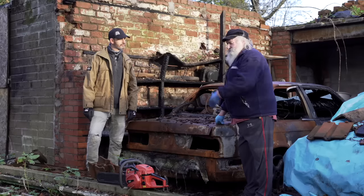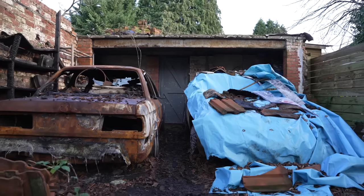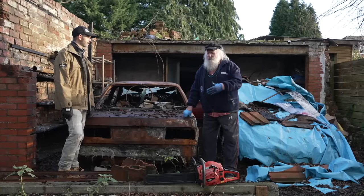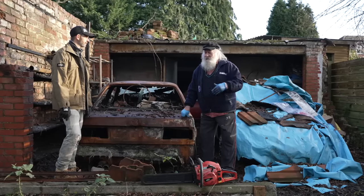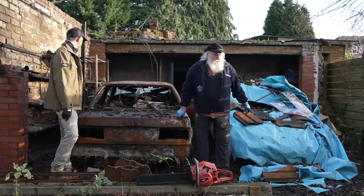Then a double door garage where I'm standing now, which was in a massive steel frame, 100-year-old brick building. They put a lorry up the lane, put a chain through the front of the door, and a number of times they put holes in the door to get in and try and get at these cars. First to get the wheels off the Porsche.